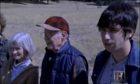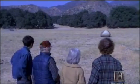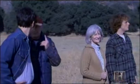And it wasn't doing anything. It was just sitting there. The neat part is they came up with the explanation that it must be a piece of metal that blew in there in a storm. So they didn't say it's a UFO out there. They said, something's in our field and it shouldn't be there. We got to get it out.